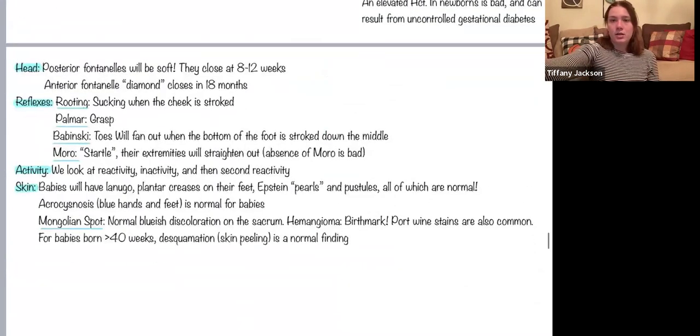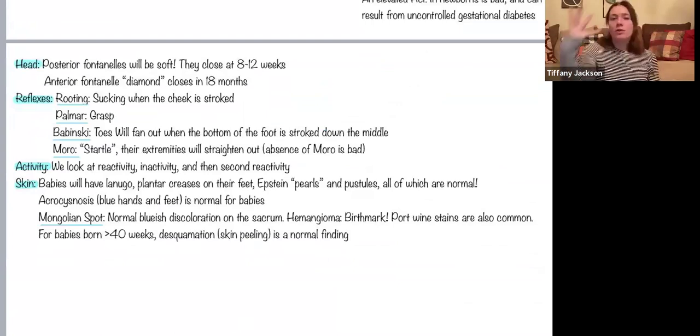All right. We also are going to do more of an assessment of baby. We want to look at the baby's head. We've got our posterior fontanelles. These are going to be very, very soft. They close pretty early on. Then you have your anterior fontanelle. This closes in about 18 months. This is that diamond shape that we feel.